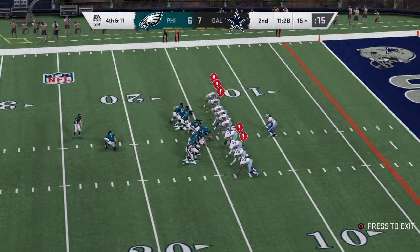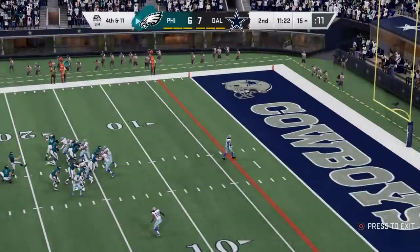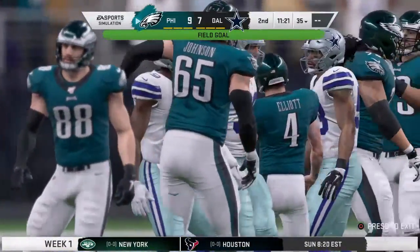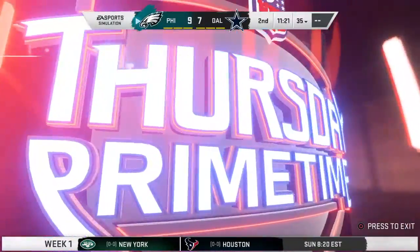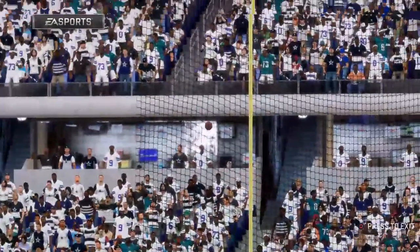So now the field goal unit trots out there for the 3rd time tonight. And Elliott puts this one through, and they jump back in front here. It's 9-7. A dozen plays on that drive that ends with the field goal.